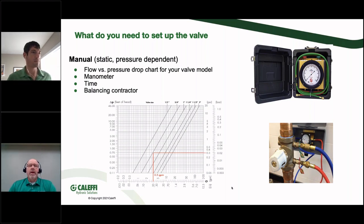So when you look at the manual, the pressure dependent valve, this is possibly the most challenging to set up. It's going to require you to have a flow or pressure drop chart, or hydraulic characteristic sheet, for each specific valve, keeping in mind that the different model valves and the different size valves require a different chart. So as you're going through your project, you might have a 1/2-inch model and a 3/4 inch model and maybe up to a 2-inch model installed. As you're setting them up, you're going to make sure you have the correct flow characteristic chart for the proper valve that you're working on.